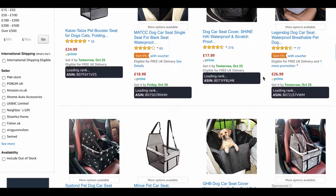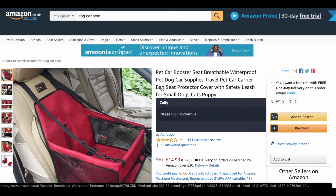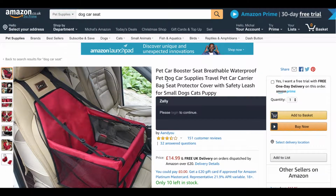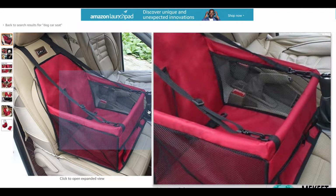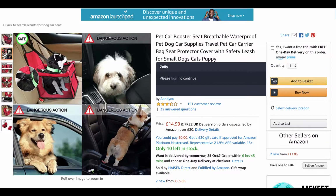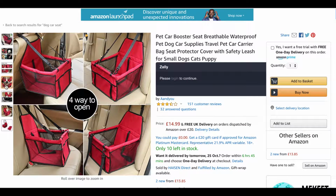The next criteria, quality of listing. Can the listing be improved? The way I go about this is I look at a few listings, and I check whether I could potentially improve the product.